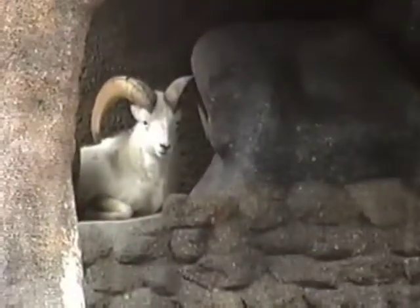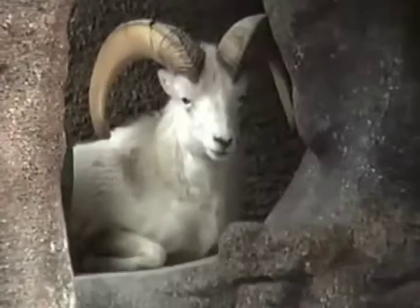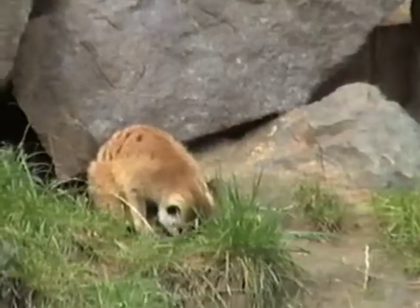Don't worry if you don't see him. I'll pass by very slowly, and you'll catch a glimpse of them. Once again, it's called the Dall sheep. Here we go, move ahead.